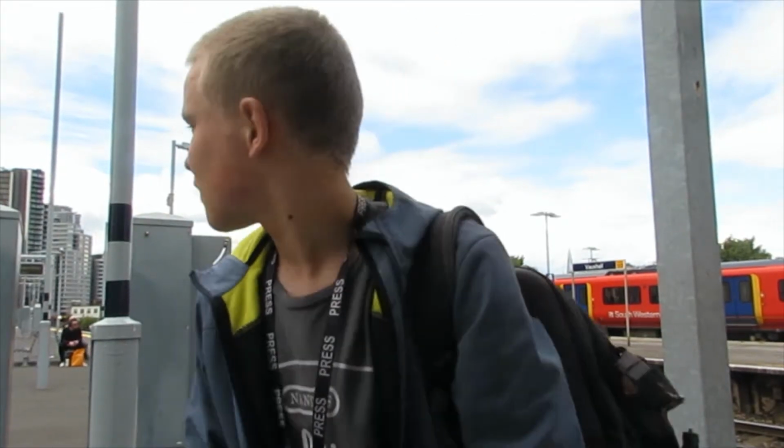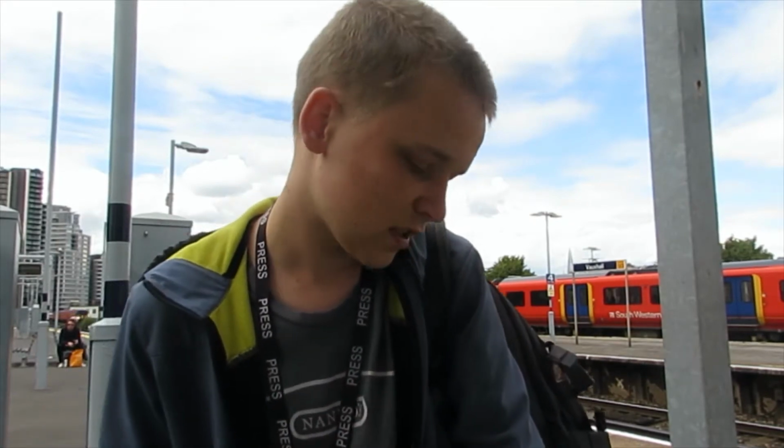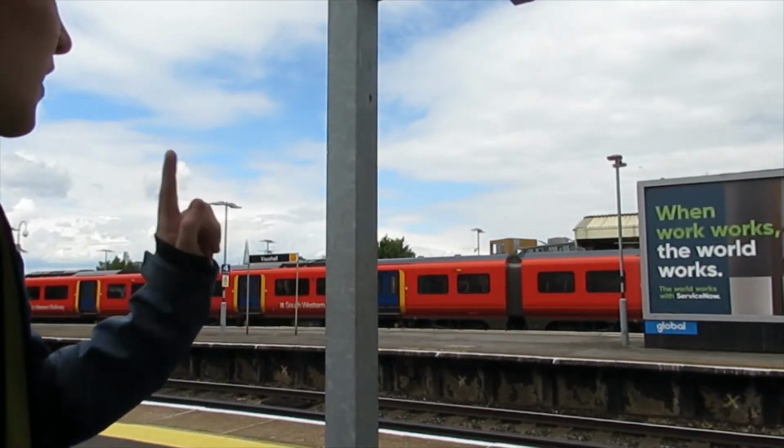Vauxhall. It's the last 455s today. Well, not the last day they're running, but probably the last time I'm going to get to travel on one of SouthEastern's 455s. So, I've already done one of those for those 707s.